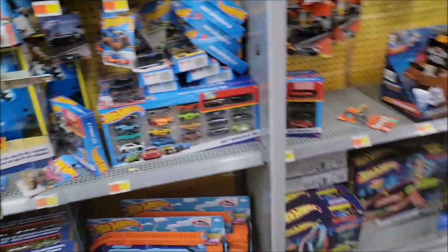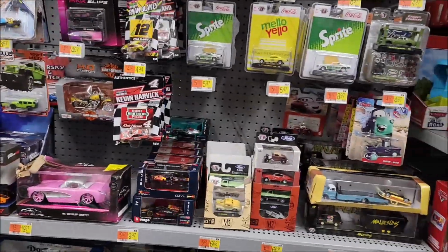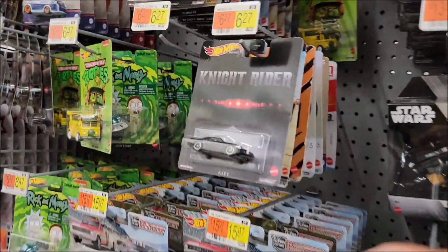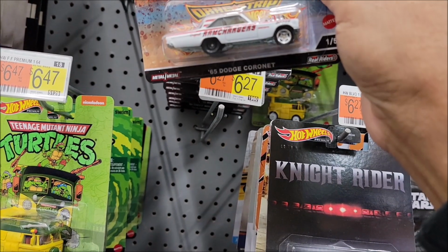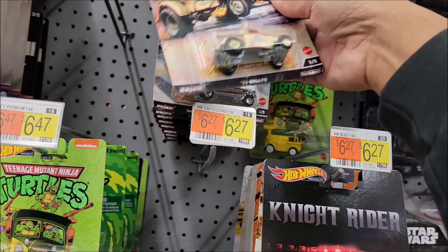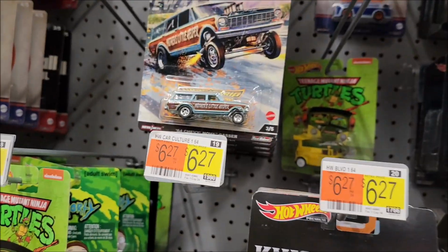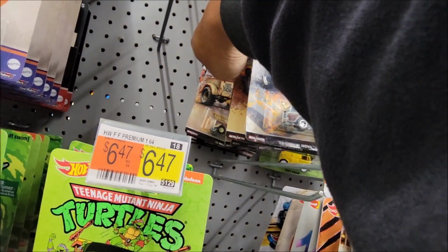Okay, we hit Walmart number 3, and this is the Walmart that has locked cabinets. We're checking this side first and see some new cars in the bags. Ooh, they have, I think this is a Boulevard, or drag strip. Oh, Willy's. I have a chase version of these. This is the main. Yeah. Let's check.